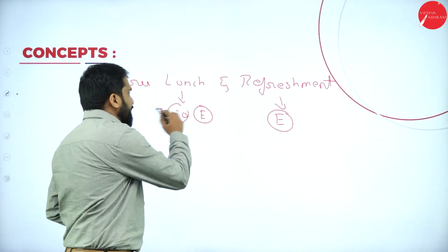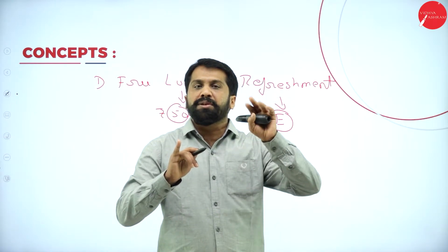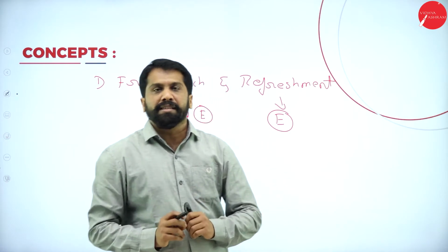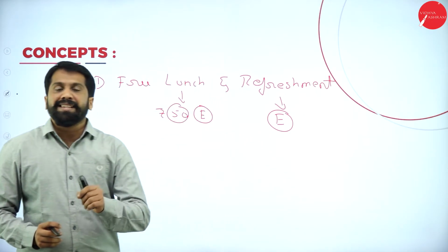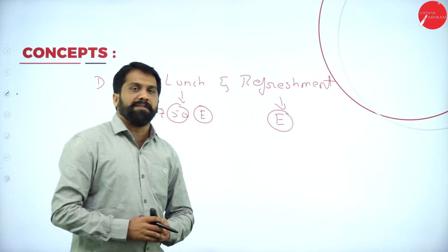Up to 50 exempted, means how much have they given? 60. Out of 60, you deduct 50. Only 10 rupees is taxable. Clear? Yes. 10 rupees, how many days? 300 days. 10 into 300, that is the taxable value.